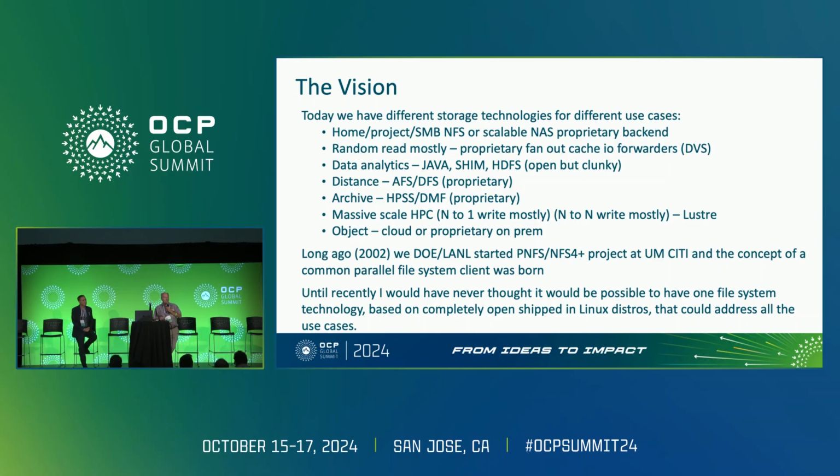Distance: most sites have more than one site, and so you have to worry about being able to do file sharing and information sharing across sites in reasonable ways, and there have been solutions to that in the past. Archive: not everybody can keep all their data on flash. I know we can't. You have to have some number of exabytes of something slower and cheaper, and so we do, and it's important to include that into the namespaces so that you can find things.